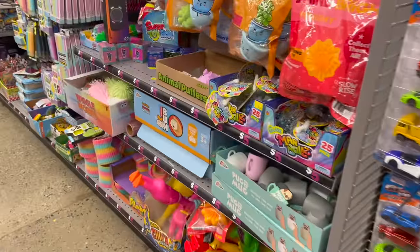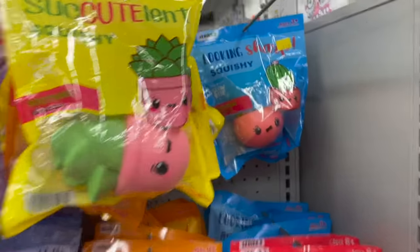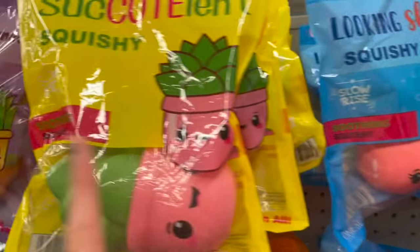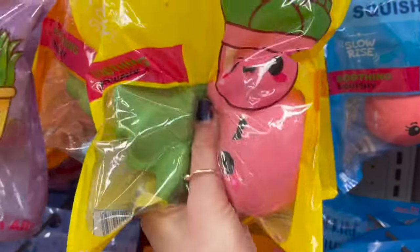Moving along, we're in this section now. I think there's more fidgets here. You guys, I literally just turned my head and look what I find. Fidget jackpot. Okay, let's start at the top right here. There's a cactus, and how shocking, it has a pink vase. This is what meant to be. Wait, what's the difference between this one? This one's yellow and this one's blue, the packaging? I know, let's get the yellow one.